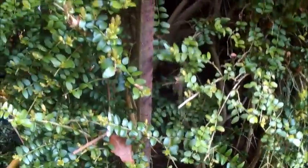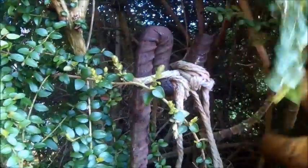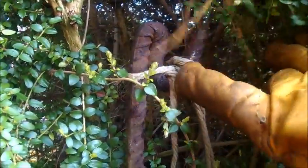And there's the first one in this particular bush. Nice big metal stake. I don't know why, you always find metal stakes in everything, hedges, shrubs. This one was quite well hidden. Luckily I just missed it.